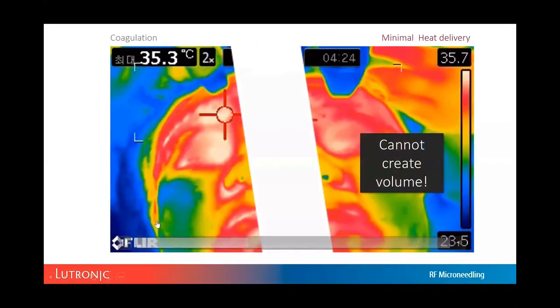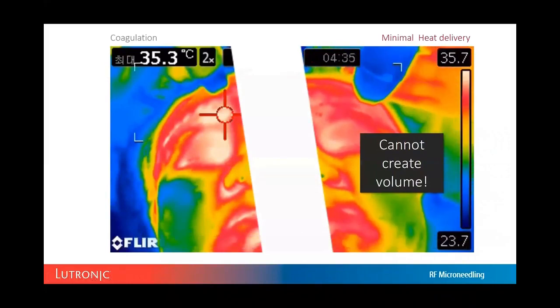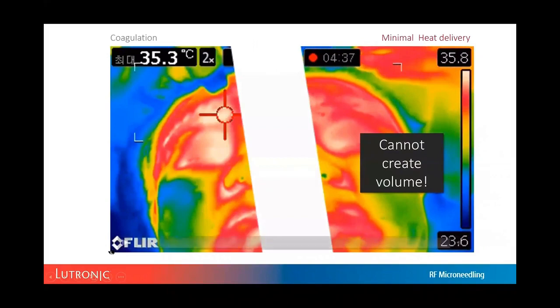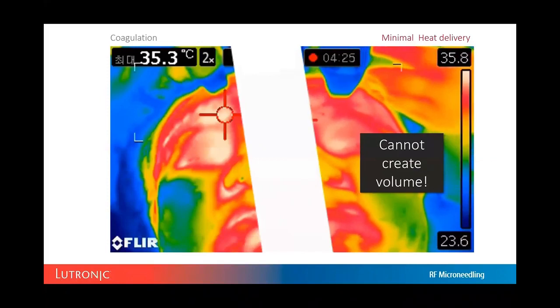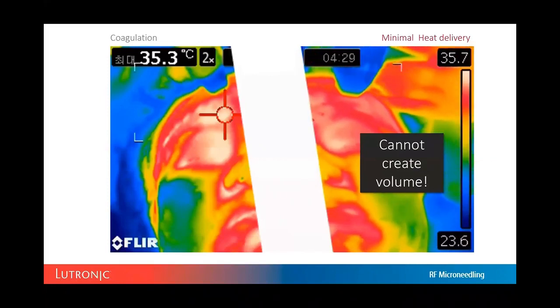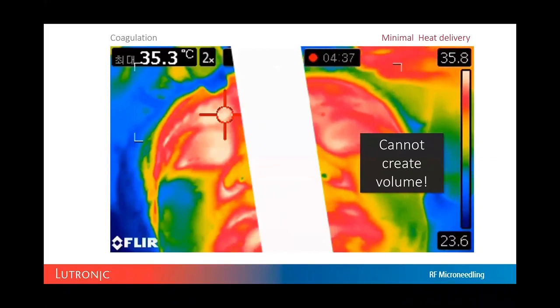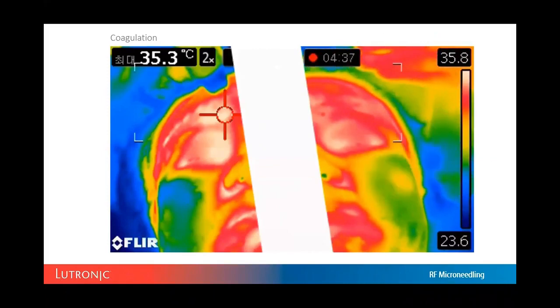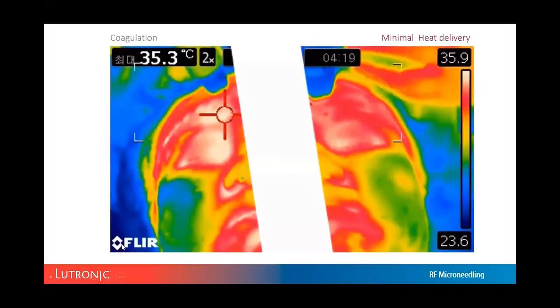We'll start with, on your right, a device that's not Genius, and you'll see there's very little heat being delivered there. More likely than not, the resistance has increased so much that no energy is really being delivered, so not real power. We'll go back and see if we can get the first one to go here.